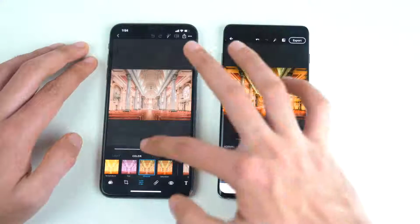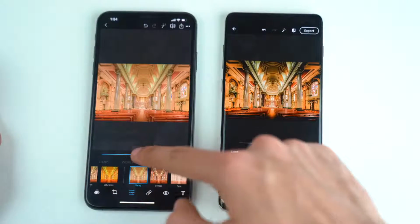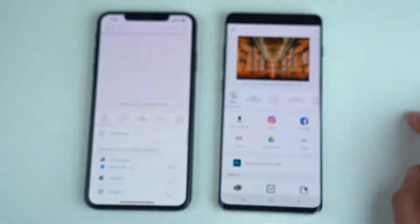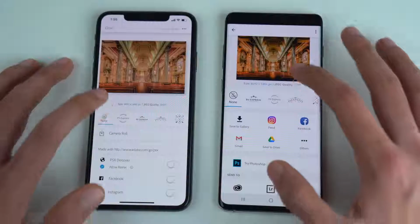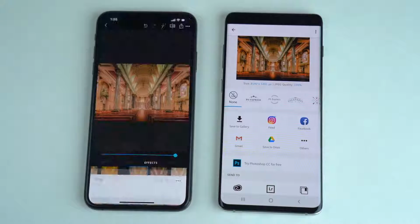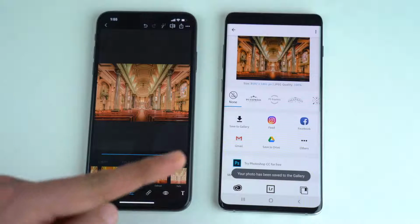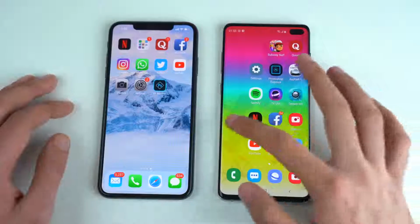I'm turning vibrancy all the way to the max on both phones, and same thing with the clarity, adding it all the way to the max. And now we're gonna export both of these two images at the same time in full 100%. So let's see if we just quickly press this at the same time, and as you can see, the iPhone is done, while the Galaxy S10 Plus is done as well. So it took some time. The iPhone definitely faster there. That was actually pretty interesting.